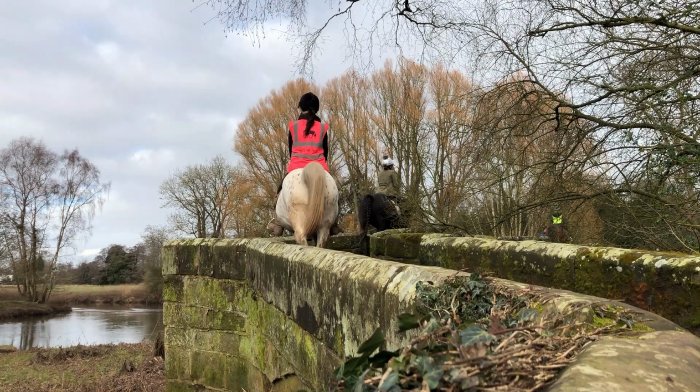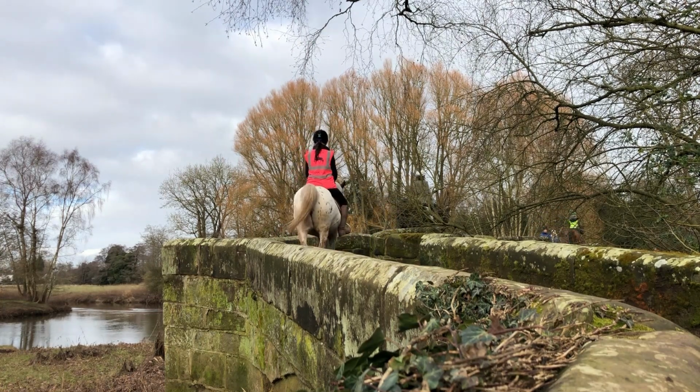I couldn't have timed that better, could I? The old packhorse bridge still being used today for what it was meant for.